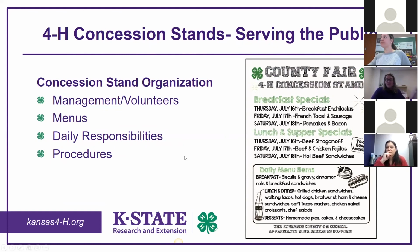The 4-H concession stand is a mainstay at many of our fairgrounds across Kansas. And I will say, you see the word management there. We will be discussing management of concession stands in a little more detail on one of our future webinars. But for today, we will share some of the information that we have.